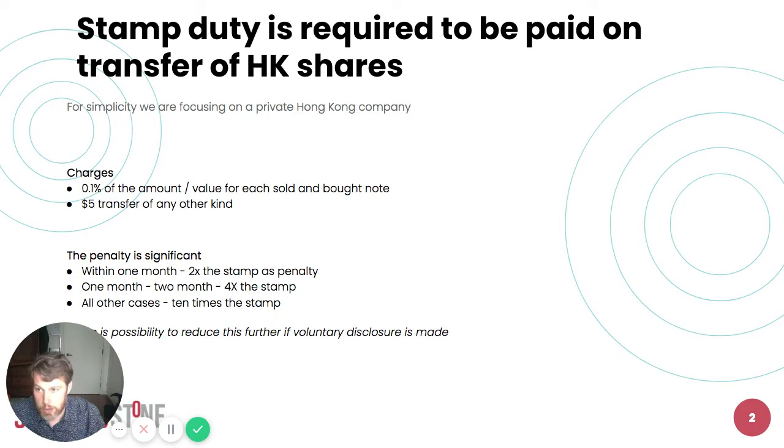Now back to stamp duty, the charge for stamp duty is 0.1% of the amount or the value for each sold and each bought note. Any other kind of transfer or document is 5 Hong Kong dollars. The IRD will actually assess the value, and they will calculate this either on the value or the face amount of the instrument itself. The penalties can be quite significant.